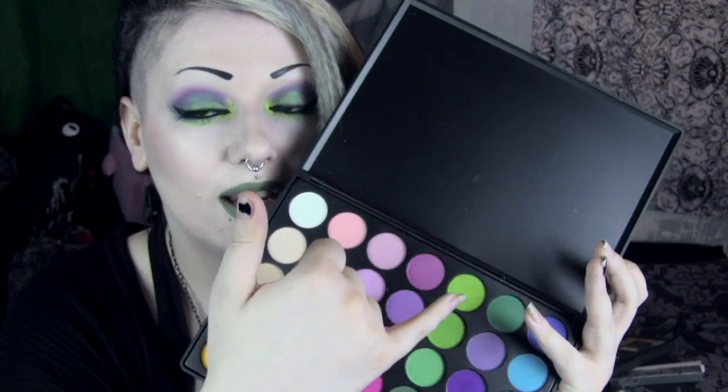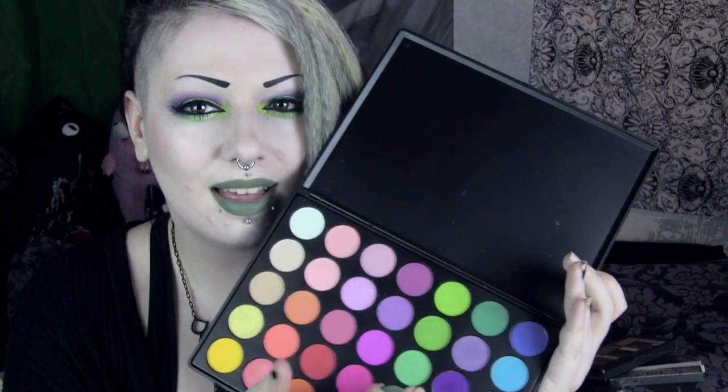matte eyeshadows, because I have a lot of Urban Decay palettes, but almost all of them are shimmer. You almost never get matte colours with Urban Decay. Some of these are shimmery. I'm wearing quite a few of these on my eyes today. Like this really vivid green in here is this shade up here, which is gorgeous. It's a little bit shimmery. Some of the purple is from these two maybe, I think.